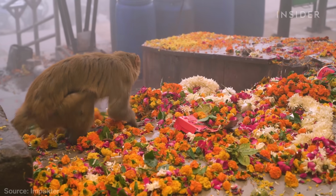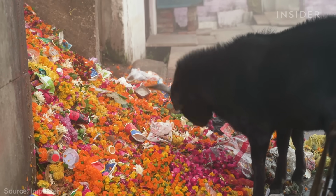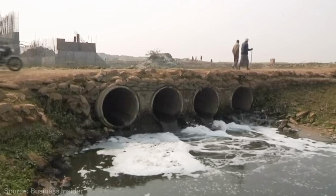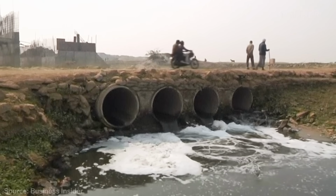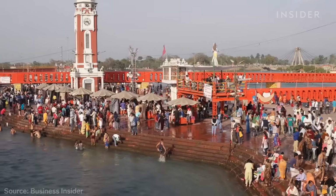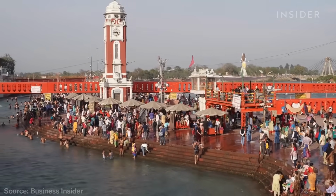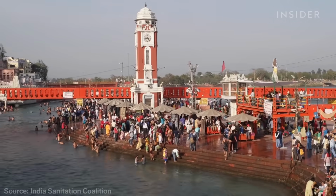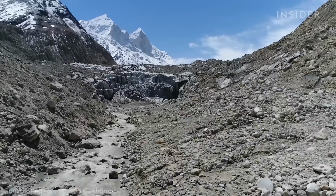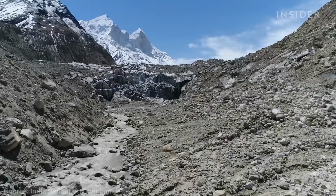Still, floral waste makes up only about 16% of pollution that runs into the Ganges. Harmful chemicals, open sewer drainage, and garbage run directly into the river. That's a growing danger for the more than 400 million people that rely on the river for drinking water. And despite best efforts to save the Ganges, it's a long way from being restored to anything like its headwaters in the icy Himalayas.